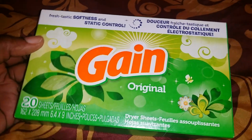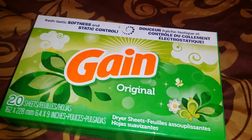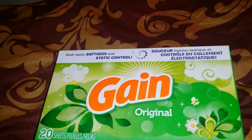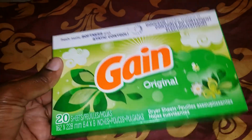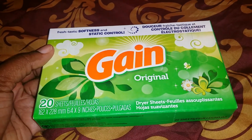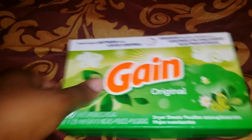Picked up some of these Gain fabric softener sheets. I ran out of dryer sheets, and I didn't have enough time to go to Walmart, so I figure I'll grab these. And I use a lot of dryer sheets. I can't be the only one that does that. I just throw tons of them in there, depending on how big the load is. There's 20 in here, so I'll probably be able to get maybe two or three loads. I try to go easy on them, but they smell amazing. These are a dollar.